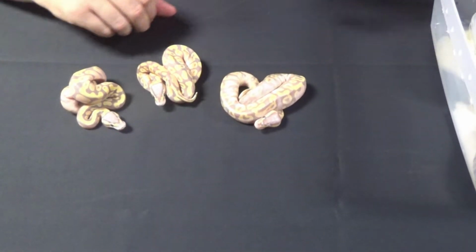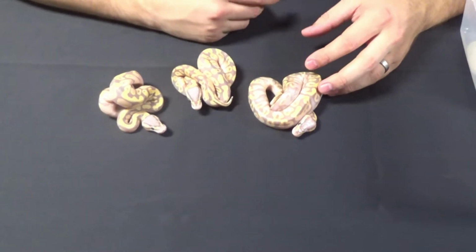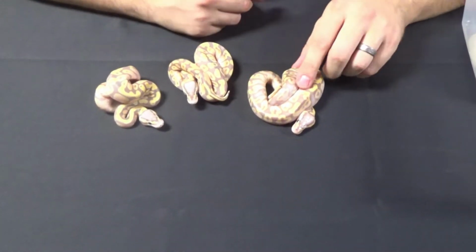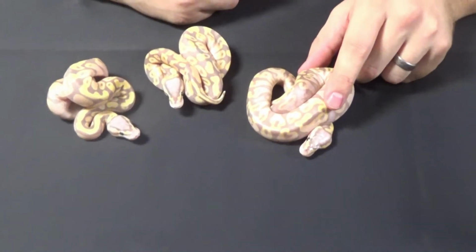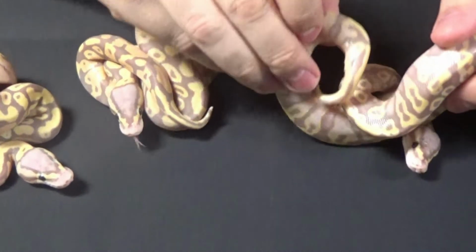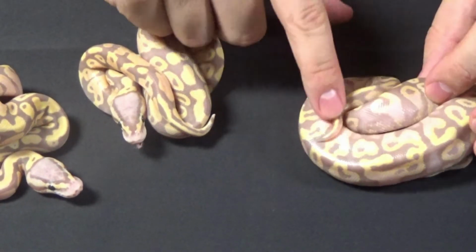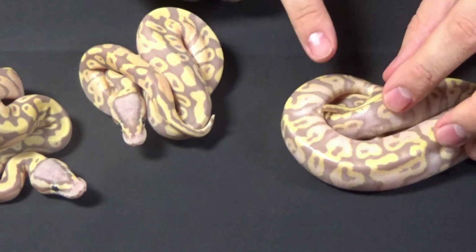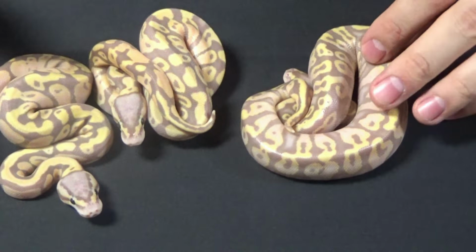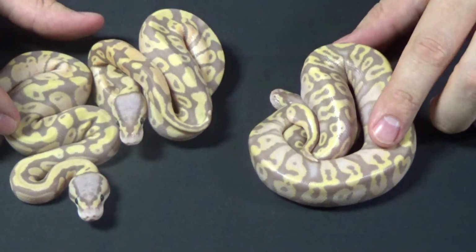And I will walk you through my guesses on genetics. Obviously, they're banana. This guy who has not shed yet, he's the only baby in the clutch who hasn't, has a little bit of that, what they call speckling on the sides, and he's got high blushing. Now maybe he'll turn out to look more like these guys once he has shed out. I don't really know. But for now, I do believe he is a yellow belly banana.